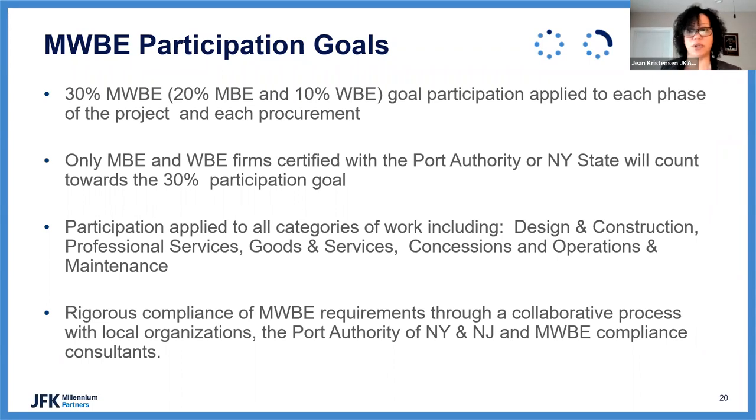As I mentioned, we are looking for firms that are certified by the Port Authority or the state of New York. I frequently get questions from people that say, hey, I'm certified by the city, or I'm certified by another state. We want to hear from you as well, because we can work with you to assist you with getting certification with the Port Authority and/or New York State if you so choose. Also want to highlight the fact again that we do have this prioritization of local businesses as well.